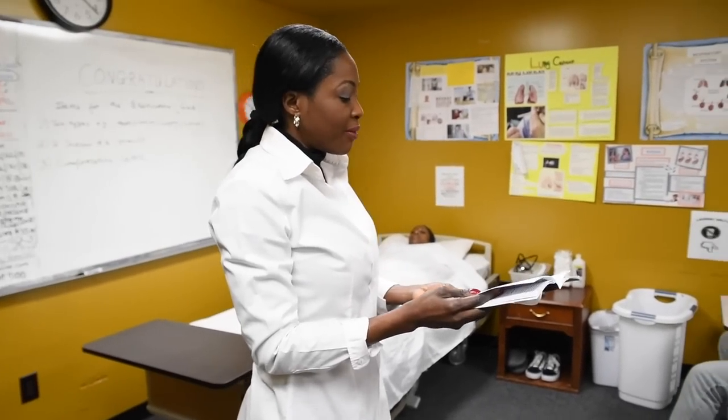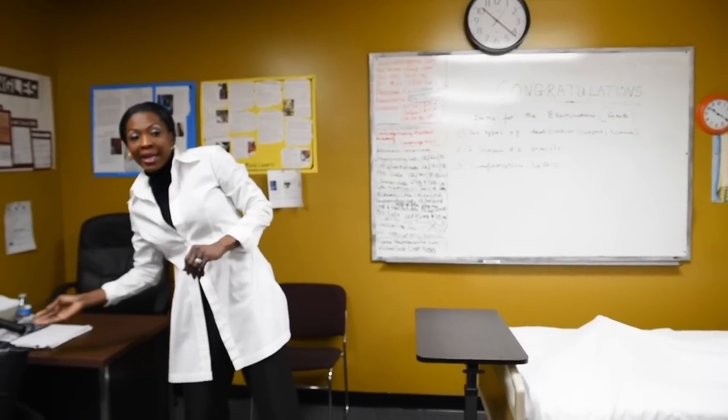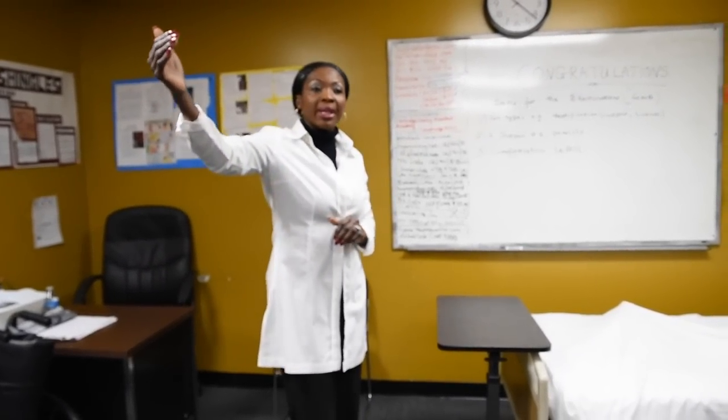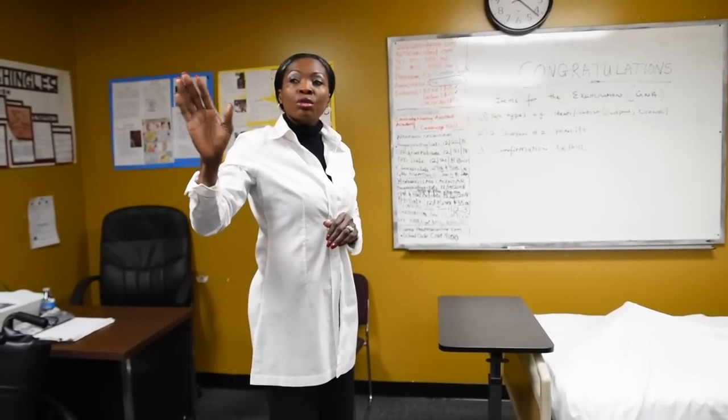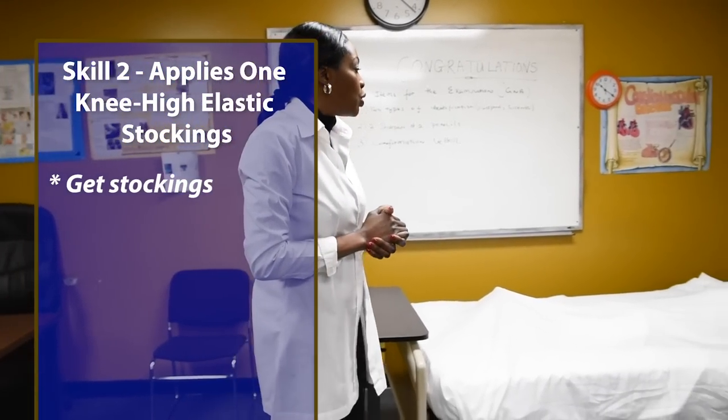The next skill we have here, it says on page 24, it says ask you to apply one knee high elastic stockings. All right, so if you have one knee high elastic stockings after you've completed hand washing, you close the door for privacy, you go back to your patient. This is what you would then say to your patient.